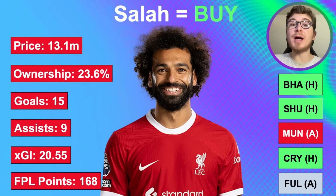He has gone up in price the other day to 13.1 million, and his ownership is 23.6%. So any returns he gets for you now would actually be quite beneficial for your rank, but I do expect his ownership to creep towards 30% by the deadline. He has 15 goals and 9 assists.